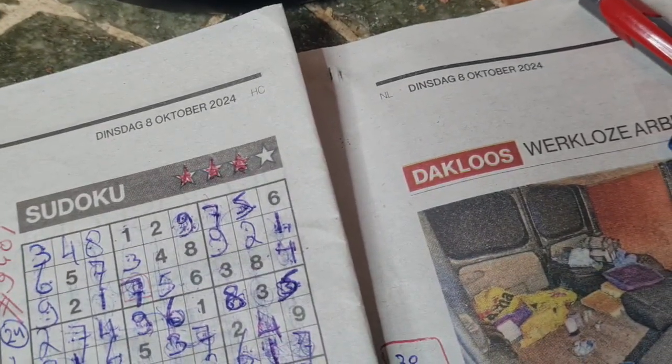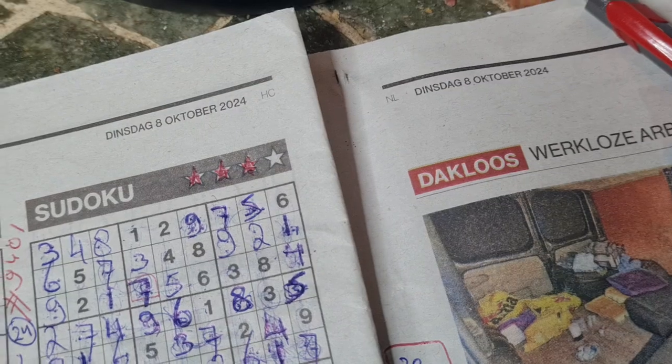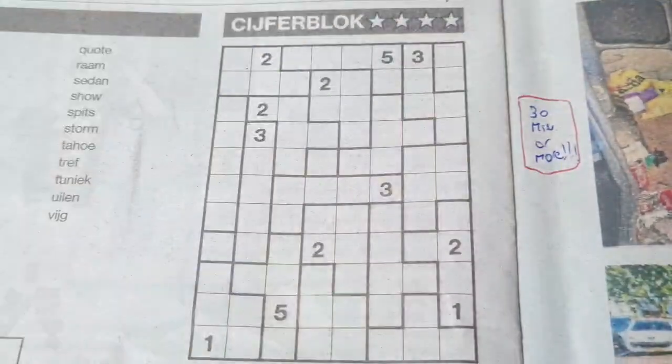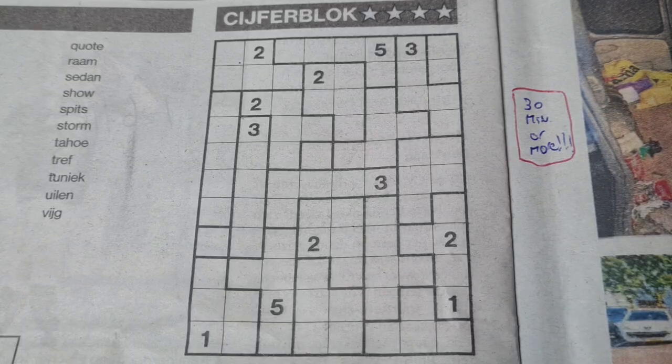In addition to today's newspaper on Tuesday, October the 8th, 2024, I already solved three puzzles, the 3 stars and the 4 star Sudoku. And behind me, it's time now for the Jigsaw Sudoku, number 9403.